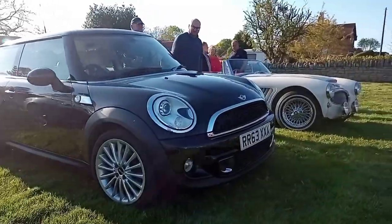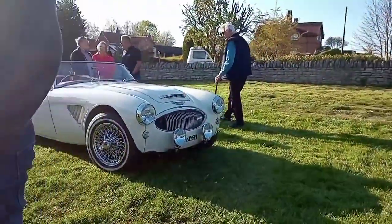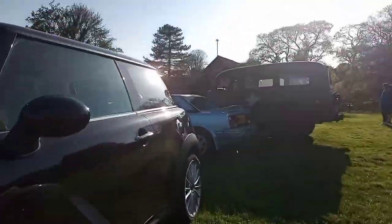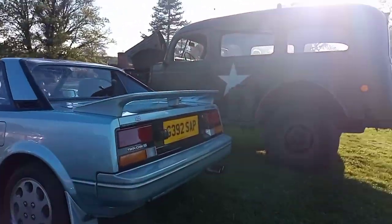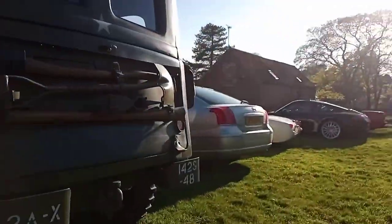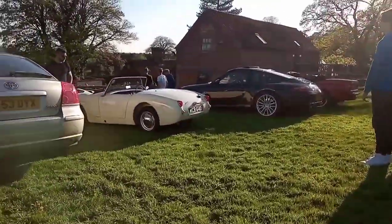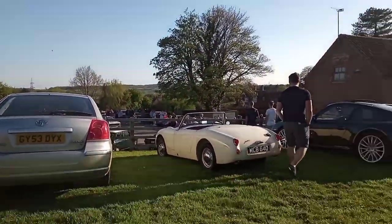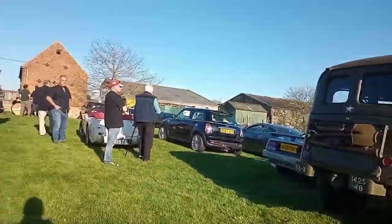Got a Mini Cooper, bit of a newer one that. Also an Austin Healey 3000 Mark II. Go around here quickly and you can see a Toyota MR2, as well as a nice classic wartime truck. Another nice car there as well, another classic. A police Ford arriving, a Porsche Carrera S, and then a wonderful red convertible down on the end.